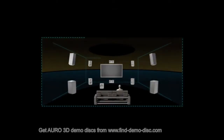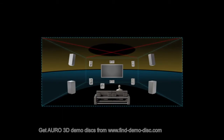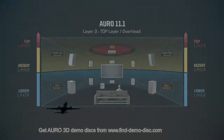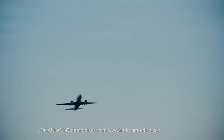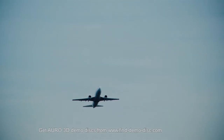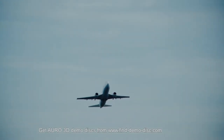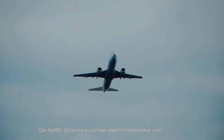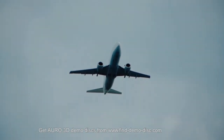By making use of the height channels, AURO 3D delivers surprisingly real audio effects. But AURO 3D also features an important third layer above the audience. Sometimes we call that the Voice of God channel, which allows the reproduction of sounds coming from directly above the listener. Experience how capable the AURO 3D system is at reproducing the exact position of an airplane as it passes by, from taking off to flying directly overhead and finally disappearing above and behind you.